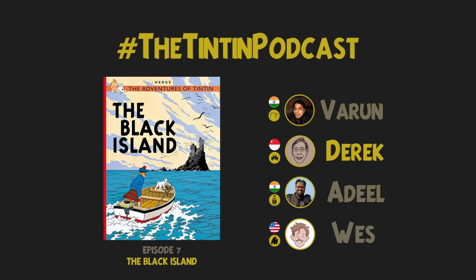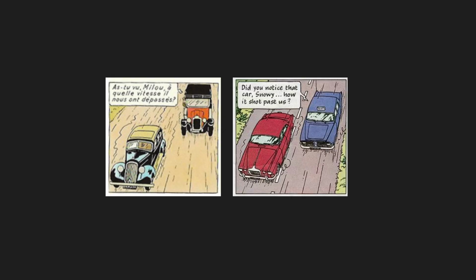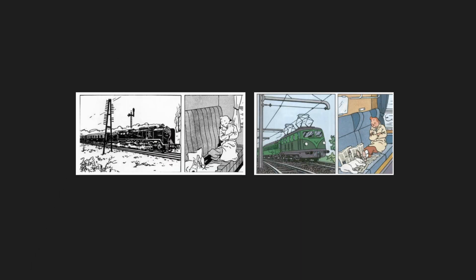So for example, Tintin was pursuing a chap in a Jaguar Mark X, which was a 1963 model, and that was a really beautiful car. So you can see that was upgraded too, and there's all sorts of little things like that, like the train as well. The train was an electric train running on electric wires, whereas previously in the 1938 version it was running on a steam engine.